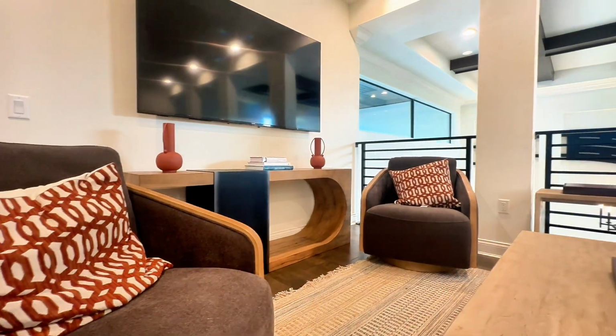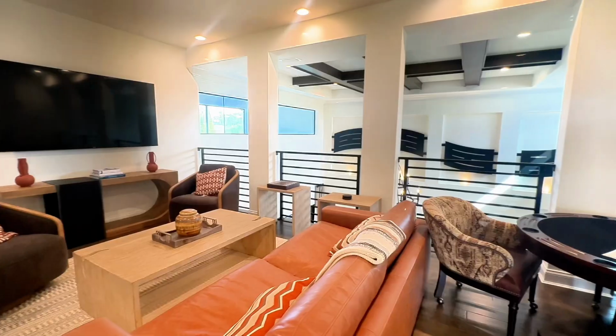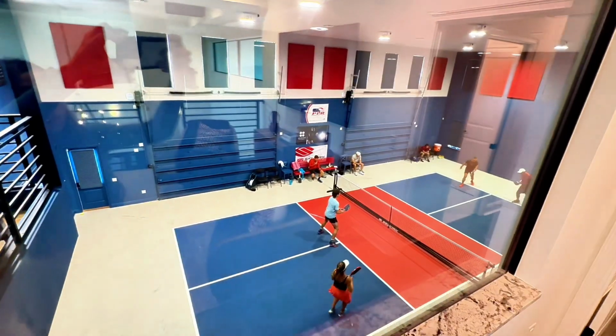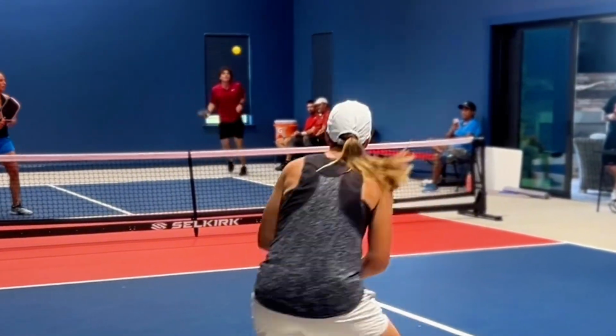This cozy area was built as the ultimate hangout spot. Here you can relax, watch TV, overlook the living room, and most importantly, you can even enjoy watching some at-home pickleball matches. Here I'm joined with Mark, the mastermind and builder of this home. He's going to talk about how they built this home with pickleball at the front of mind.